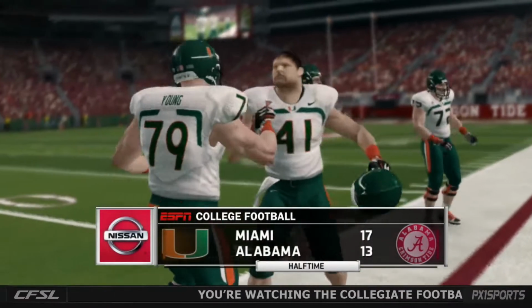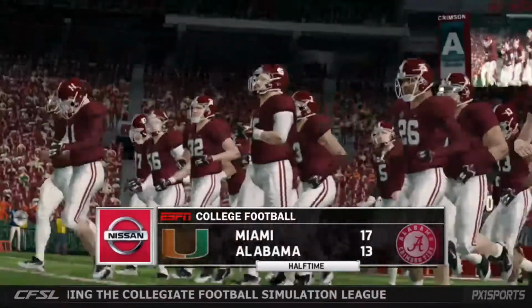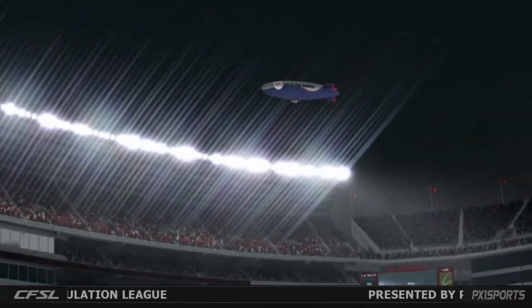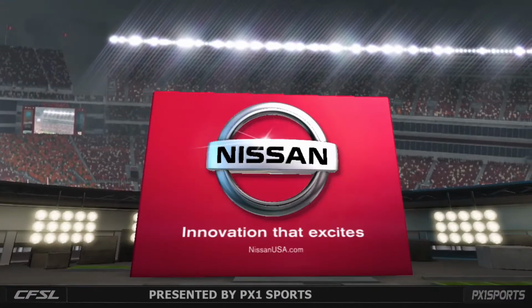Miami up 17-13. Been kind of an interesting half. Miami jumped out to the early lead, 14-0. Alabama fires back with 13 points of their own, and then Miami gets a field goal to make it 17-13. What were your thoughts on the half, Matt?